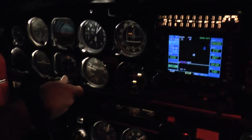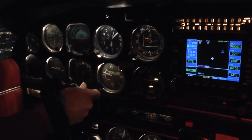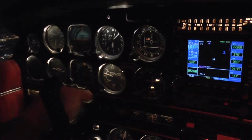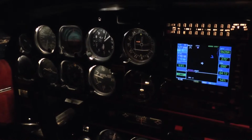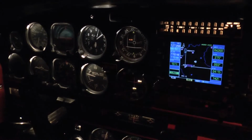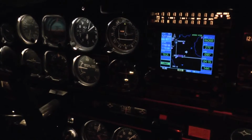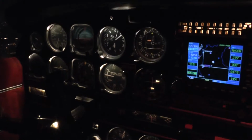Delta 1899, joining final 26 right. 180 knots or less, follow the traffic, clear visual approach 26 right. 180 knots or less, follow the traffic, clear visual approach 26 right, Delta 1380, thanks. Delta 1899, clear visual approach 26 right, 180 knots. 180 knots, Delta 1899.